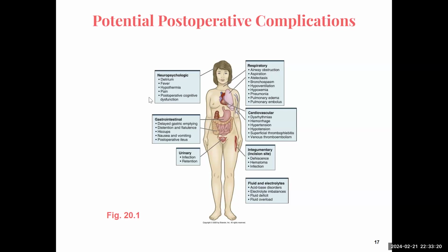So I like this diagram because it talks about the different systems and where you could potentially have complications. So let's talk respiratory first because she was intubated. So she could have potentially aspirated. Anything having to do with atelectasis, where the alveoli are going to collapse and not be able to aerate, is going to cause hypoxemia. She could potentially have an infection. And then we talked about perfusion.